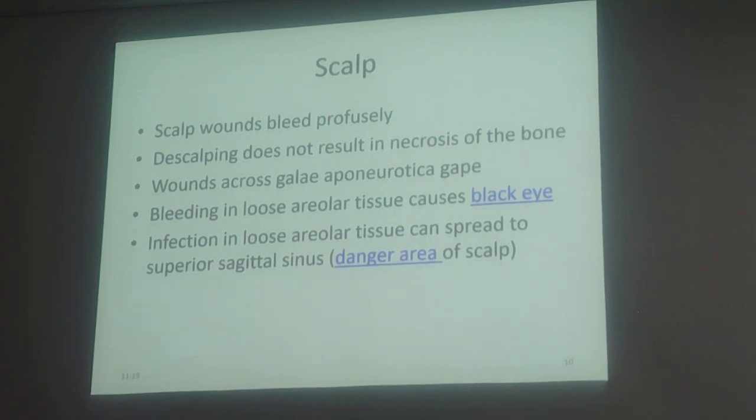So I'll give you a list of veins which do not have valves. Very small veins, like venules, do not have valves. Very large veins do not have valves. Head and neck veins do not have valves. Pelvic venous plexus has no valves. Portal system of veins doesn't have valves. Cardiac veins don't have valves. Vertebral venous plexus, internal and external, do not have valves. All the remaining veins have valves. This is a head and neck vein, so it will have no valve.